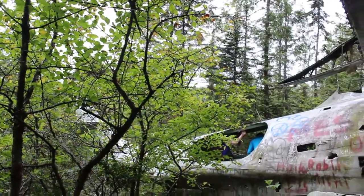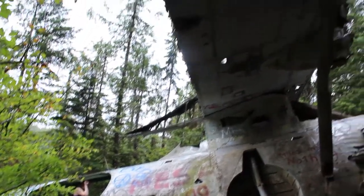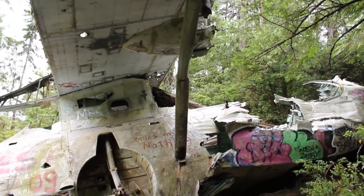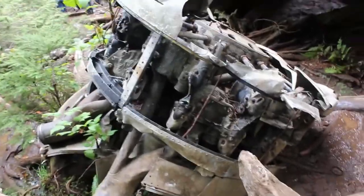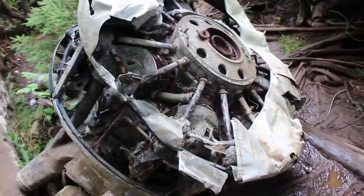Alright guys, I made it up the path to the actual plane. This is unbelievable. Look how big that wing is. Jump! So much of the plane is still intact, considering it's been here since 1945. Check it out. Here's the engine. One of the engines blew out. The other engine was fine. So I'm not sure if this is the bad engine or the good one. But still, it's pretty amazing.